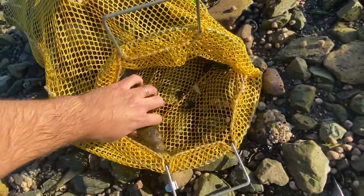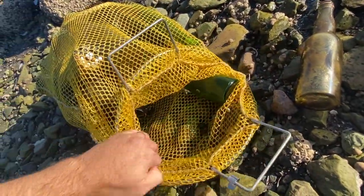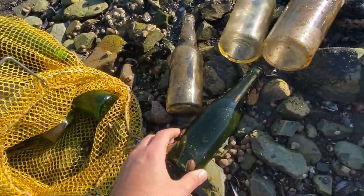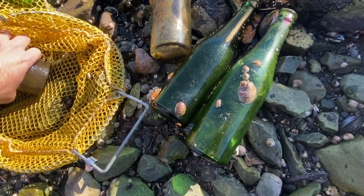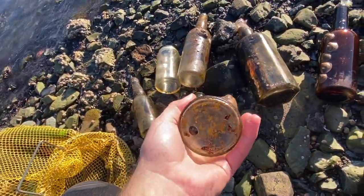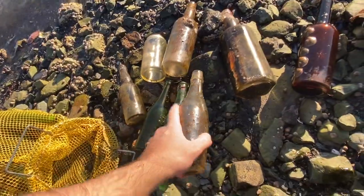What else? Got another pop bottle or a beer bottle here. Let's see this one. It's just like a beer bottle. What's this? Sprite, probably. Or maybe another beer. There's so many, I can't tell. I thought this one was interesting, maybe like a sauce bottle just based on its top here. There's nothing else written on it.